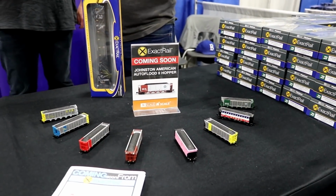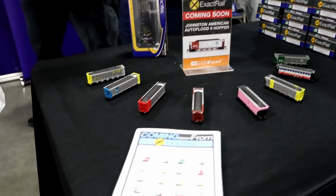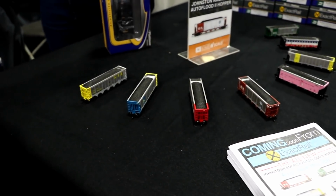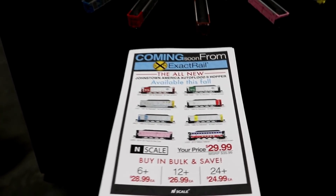And we're over here at Exact Rail, where they have coming soon these Johnston American Auto Flood 2 hoppers. They come in 8 different road numbers and styles, even the Cure for Cancer car right there in pink. And you can check them out at exactrail.com.